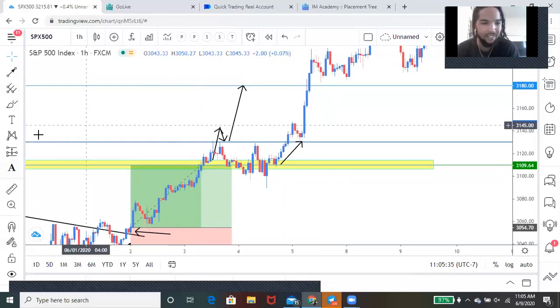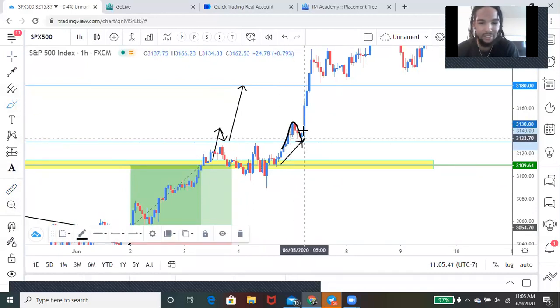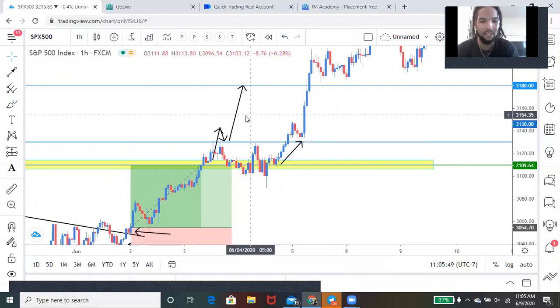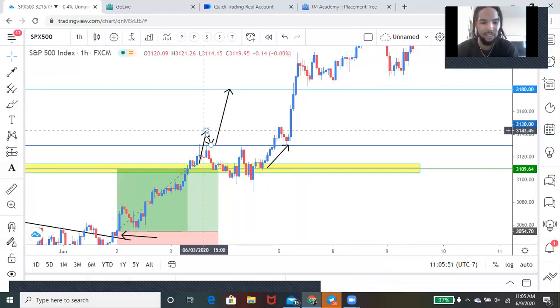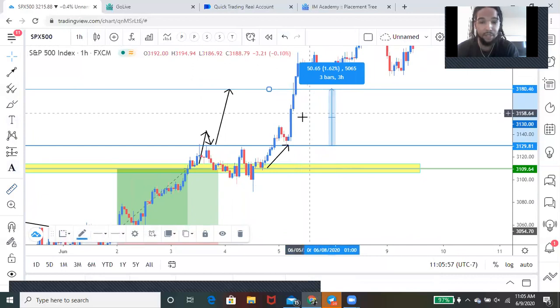But look at what it did, guys. Look at that. It doesn't get any cleaner than that. It broke, retested, and it went to the moon. Excuse my language. Went to the moon. Do y'all see that? It doesn't get more simple than that. It's almost even the same size as my arrows. Come on, guys. Let's see how many pips that was. That was about 500 pips.